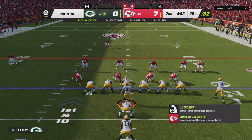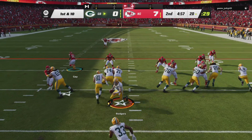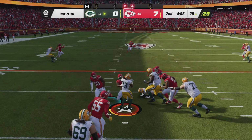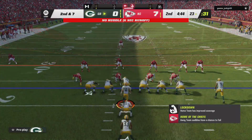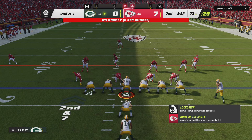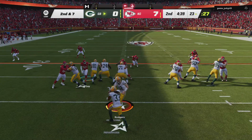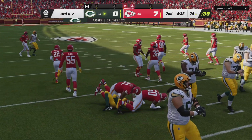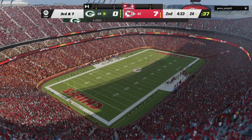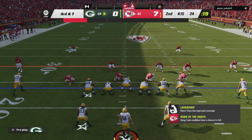Rodgers will break the huddle and bring the pack up first and 10 at the 20. Now the man from UTEP, this is Aaron Jones. And he'll get what he can up the middle, 3 yards. That'll bring up second down. And here's Jones again on second down. And he is met at the line of scrimmage, and he goes down right there. No gain on the play, and it's going to bring up the third down.